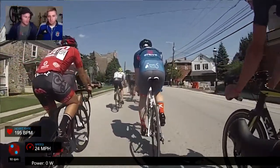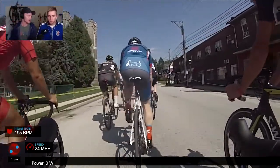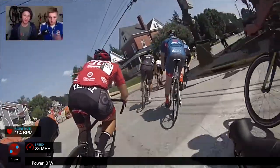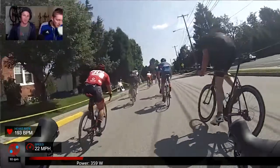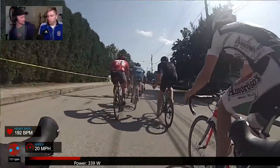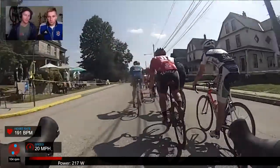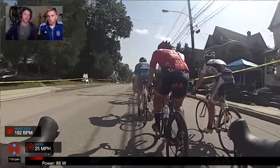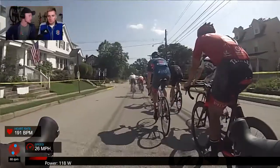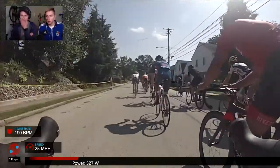Part of it does come with just being out there and racing, being able to sense when someone is going to be attacking or when there's a little bit of a lull. When you first get out there, it's really easy to be mesmerized by the wheel in front of you. After spending some time racing, you start noticing when the guy 5 wheels ahead of you is starting to increase his speed and put out some power, and you can react to that before the guy in front of you even does.